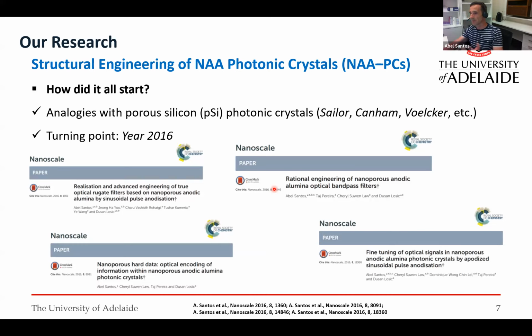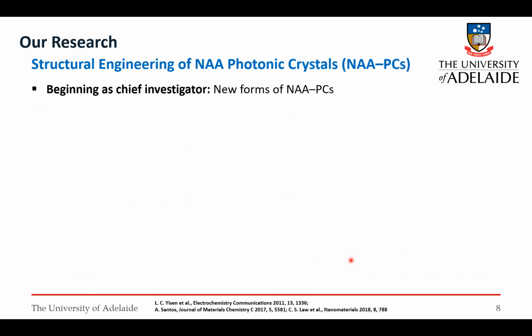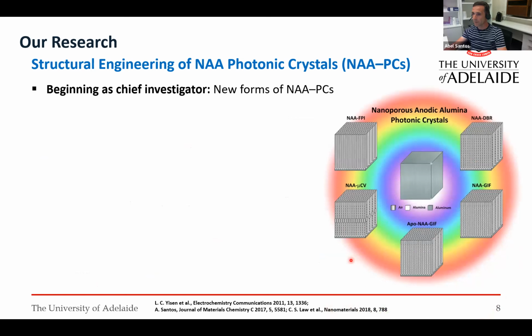For instance, there was the first pulse anodization to make mirror-rate filters, then also bandpass filters and optical encoding. This was just mimicking what Mike did in porous silicon, and finally also the introduction of apodization signals in porous alumina, which was not done before. They are not super top studies, but in the field, I feel happy to have been able to contribute with this. Then the beginning of my career as chief investigator, well, I started.